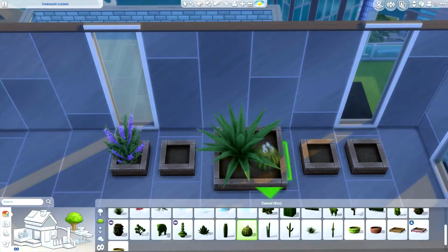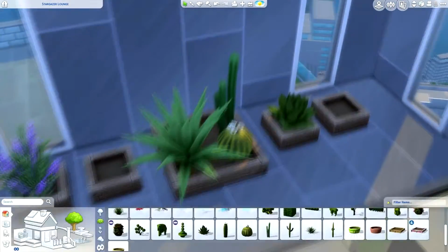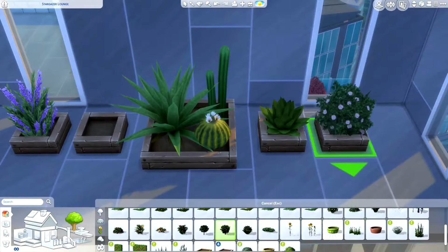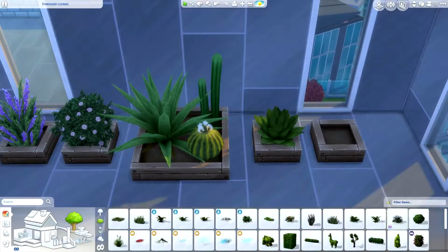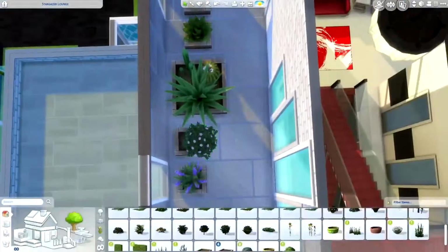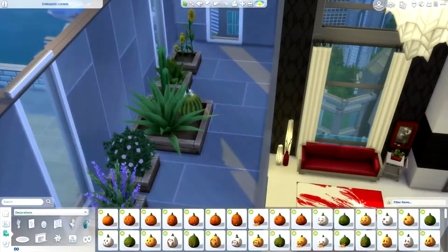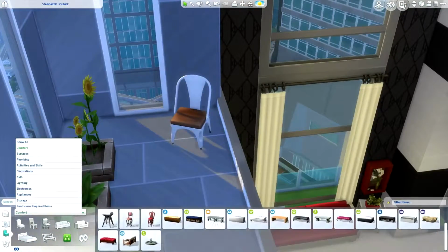But yeah, so I used show hidden objects to get those planter boxes, just because I really like the small little square ones. How you would get that otherwise is you'd have your sim level up in the handiness skill and work at the crafting table or bench thing. What is this, Minecraft? And to make those. And so yeah.